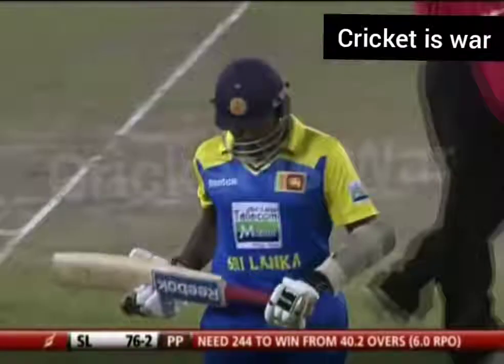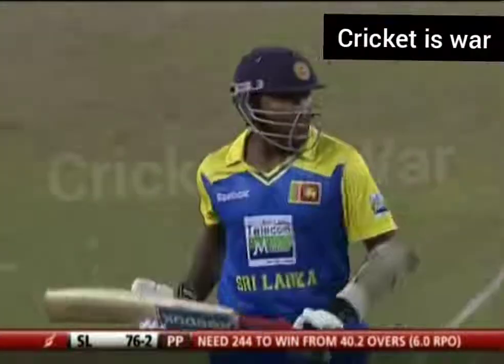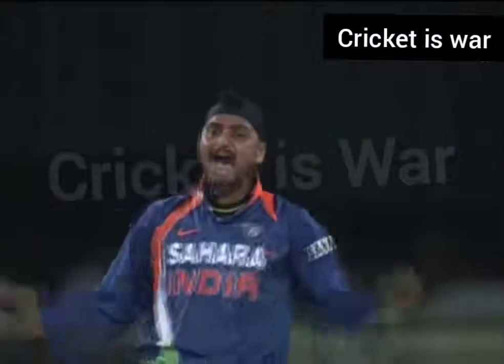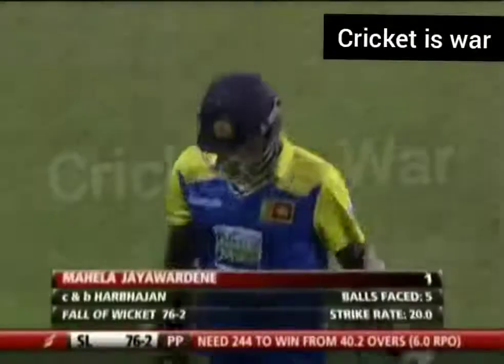It hasn't turned. And Jayawardene has been turning it onto the onside, getting a bit of a leading edge. The doosra, that's the scrambled seam. He didn't read it. Played it onto the onside, and Harbhajan, it was in the way. Absolutely brilliant. Brilliant, brilliant.